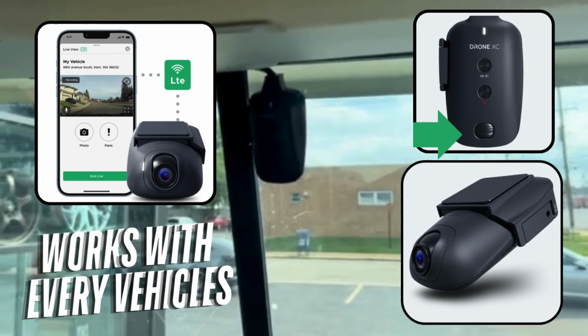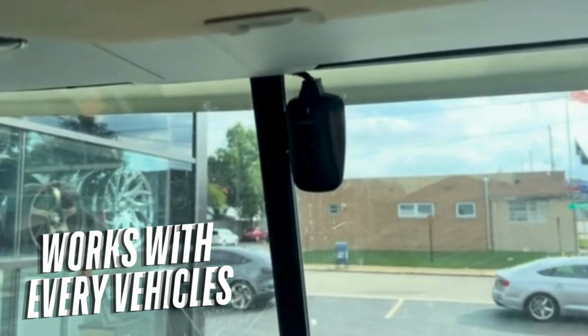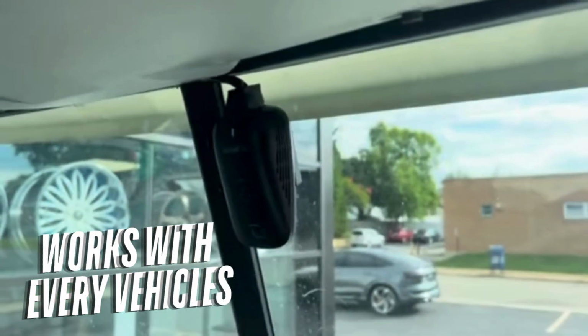And then, of course, like I said, regular dash camera. So it's always recording when you're driving. So if somebody cuts you off or something happens, and you're not liable, it's great to have that saved so you can show your insurance company.